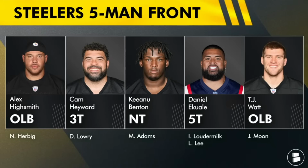And then, like I said, long-term, you have a plan at this position, for a positional group that is super, super important to Mike Tomlin and his defense. Last year, I think this unit got a little gassed come playoff time. Now that you have some really, really great depth at this position, in my opinion, you're looking at a really big strength for this Pittsburgh Steelers defense.